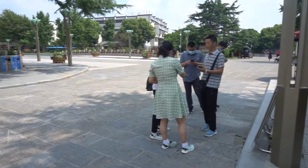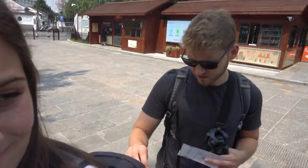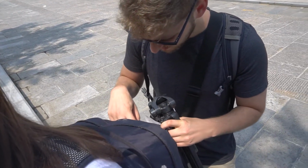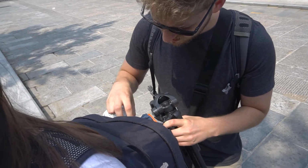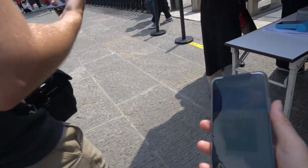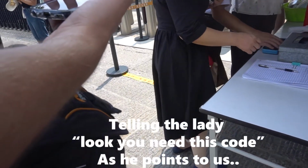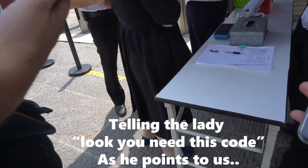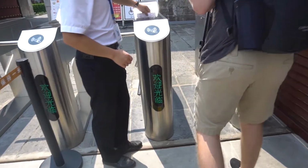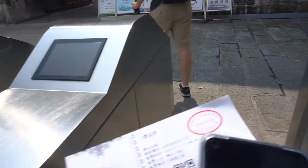Okay. Let's get our health codes and our mask out. Health codes, mask. Side pocket. Yeah, I think those are the medical. Just went over medical. It's fine. Health code. You have to go. I'm going to go. Here it goes. Thank you.